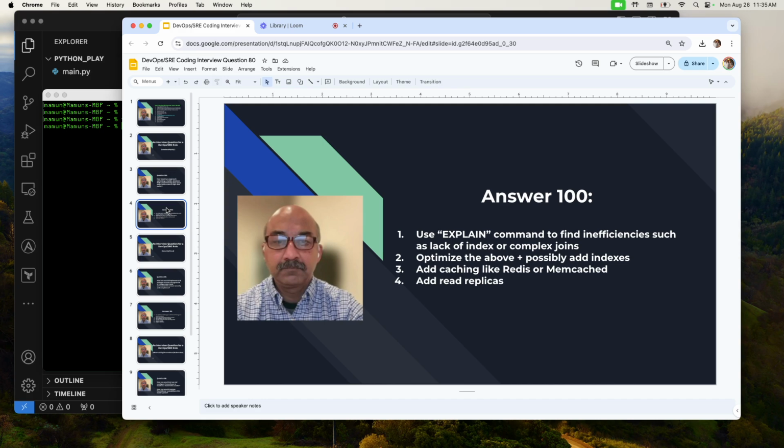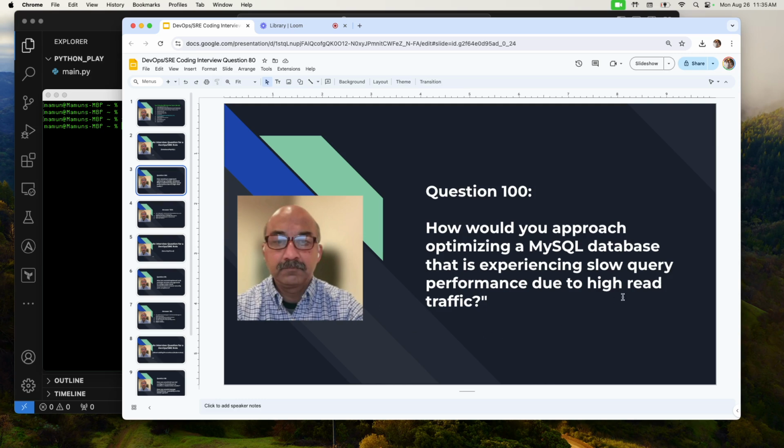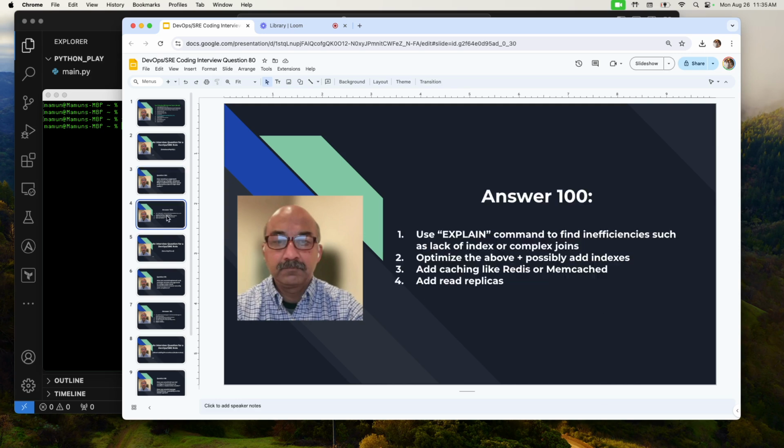Once you've done that, the next thing to consider is caching. Remember the question mentioned that it's happening due to high read traffic. So we're not writing to the database. If it's just read, right? That means you can probably use some caching in front of it using either Redis or Memcached. So when person A runs the query the first time, the results are cached. When person B runs the same query the second time, you are not computing those queries again. You are just getting it from the cache. That will help alleviate the load that you have on your MySQL server for reads.